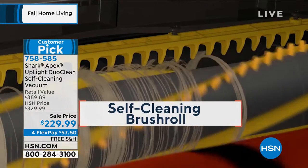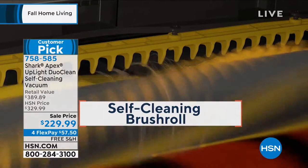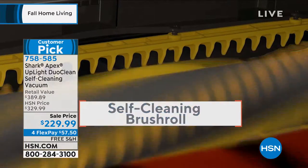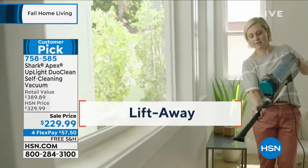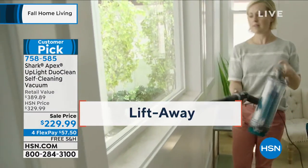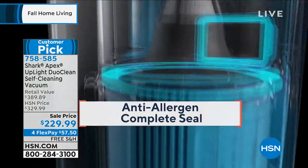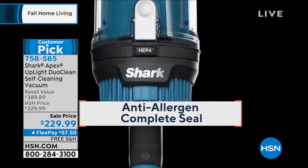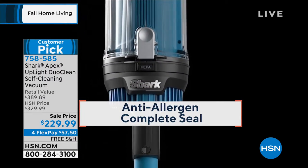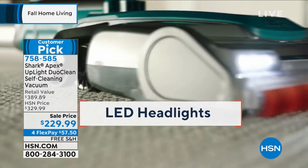This is lightweight. So yes, we're talking about how it's the most feature rich. Yes, we're showing you that self-cleaning brush roll where you never have to worry about the hair getting caught up in it. We're gonna be demonstrating this LiftAway technology so it becomes a handheld vacuum. That's why it's the most feature rich, allowing you to get in the nooks and the crannies of your home. That anti-allergen complete seal is a big deal. I'm so happy, Tracy, you just explained that to us.